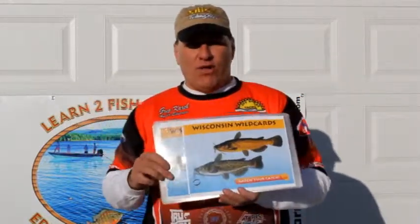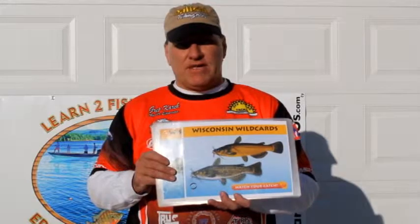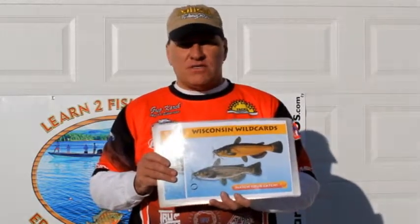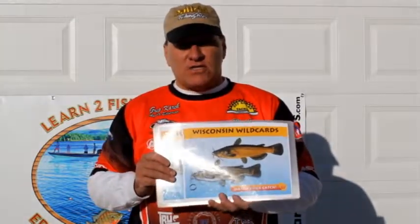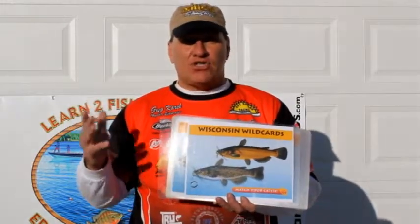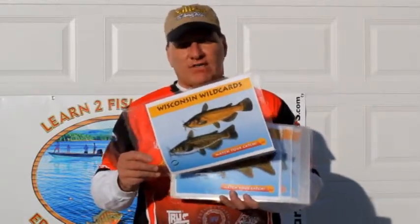Catfish, bullhead. Typically these can be found really anywhere, but most of the time I find them in a little bit deeper water. And typically I use night crawlers for catfish and bullhead. I've caught a few catfish trolling crankbaits, and then there is also stink bait. Stink bait is what they use to really get the big catfish. Most of the bigger catfish on the Lake Winnebago system, we'll find in the Wolf and Fox River.